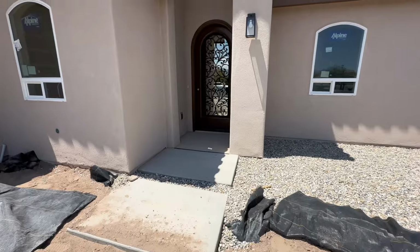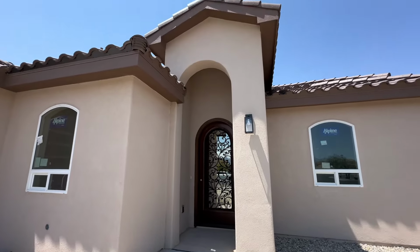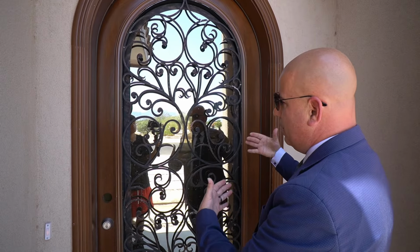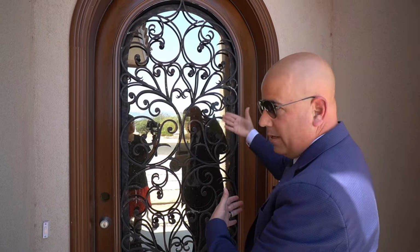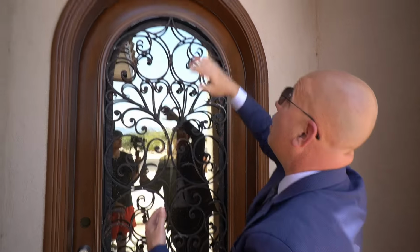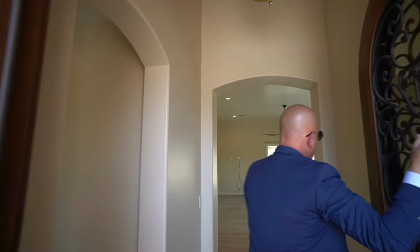This is beautiful. The combination of wood and wrought iron is just gorgeous. Got the glass on the inside. It has that real pretty tint that you can't see inside, but when you're inside you can see out really well. At least 8 foot tall with a really pretty arch. You have a light up here. This home is very energy efficient, so all the lighting is LED. So 2,215 square feet. Let's see what Immaculate Homes has done with this home.